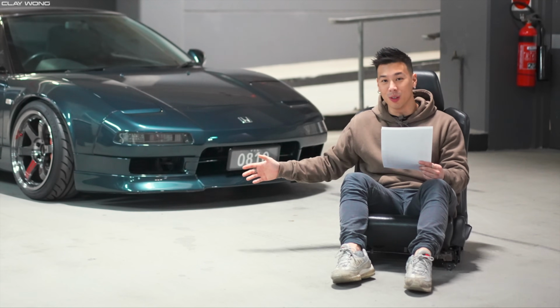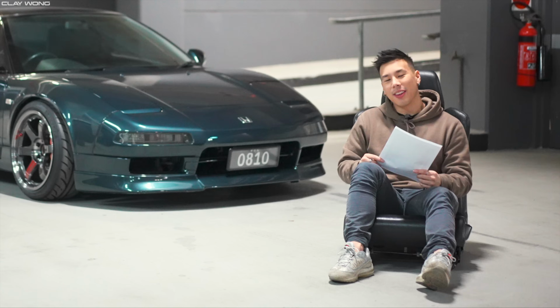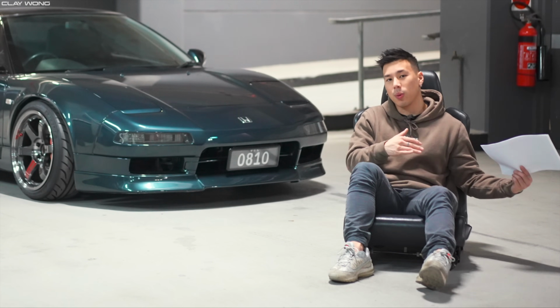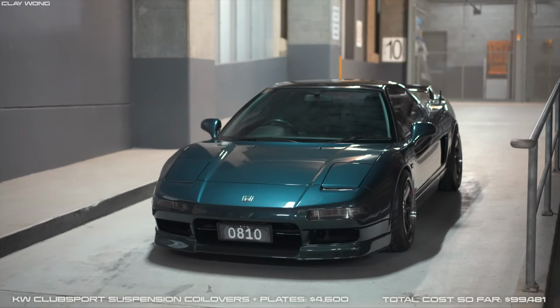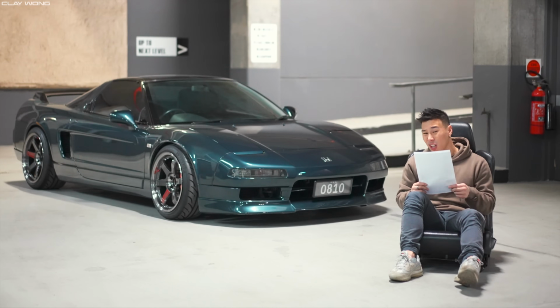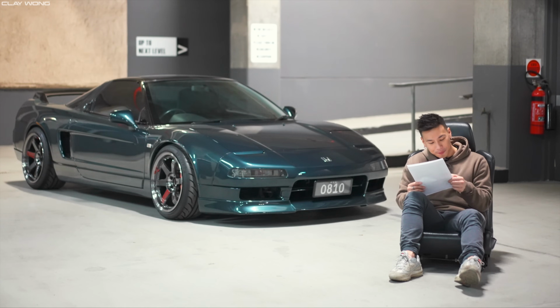I was already at the wheels, I was already doing the muffler, so I thought, you know what, let's go the next step. The car did come with a set of BCBR Racing coilovers. Didn't really like them because of my past experiences with them, so I went down the route of going for a KW Club Sport set of coilovers. The KW Club Sport suspension struts and the KW plates were $4,600. It was a lot of money to pay, but it really improved the driving and the handling. It was so, so good.